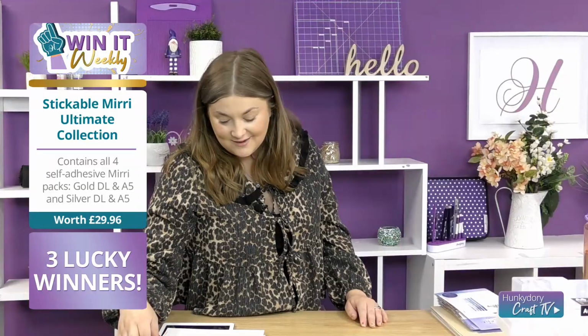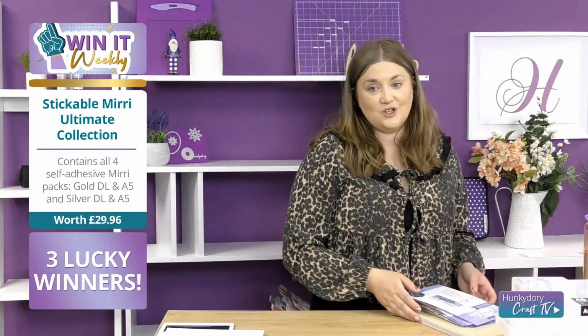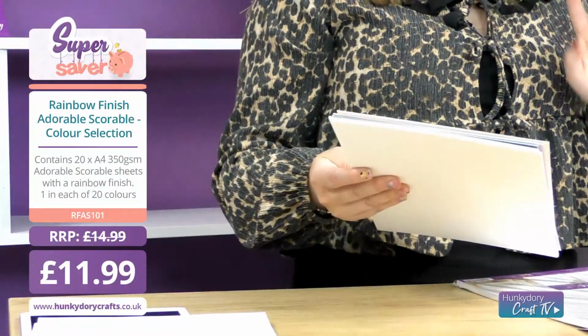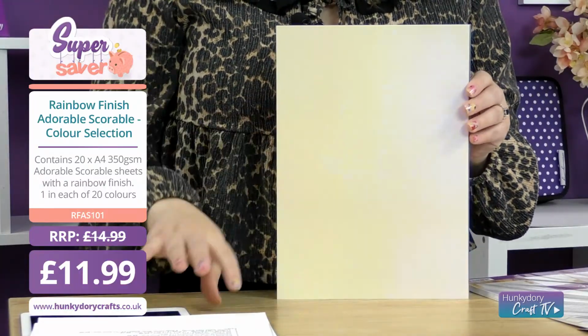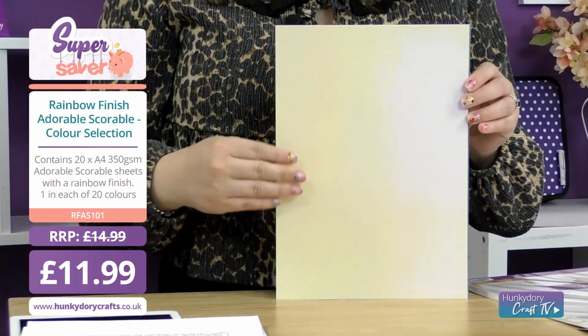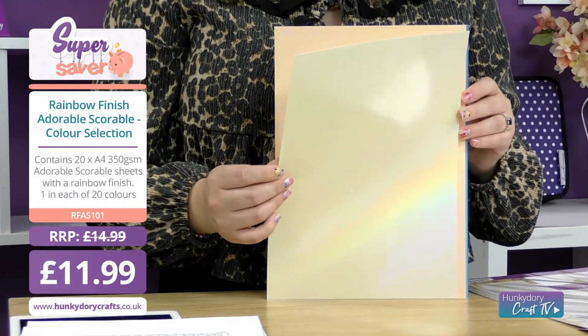We do love cheese here at Hunkydory. Next, we have our Rainbow Finish Adorable Scorable. You saw Kat use it before. We have two ways to buy this. The first selection we have for you is our colour selection. In here, you are going to get 20 sheets. Now, this is our regular Adorable Scorable, and we have coated it in this gorgeous rainbow finish.